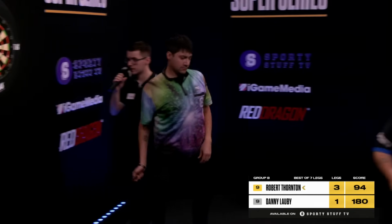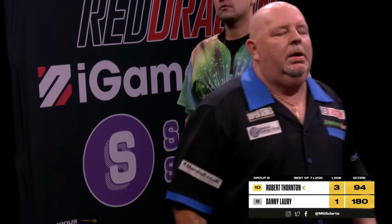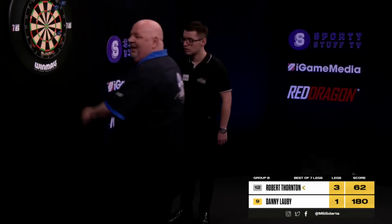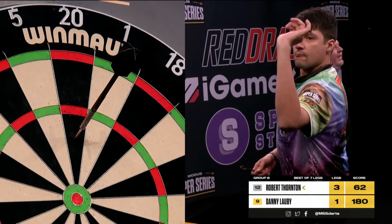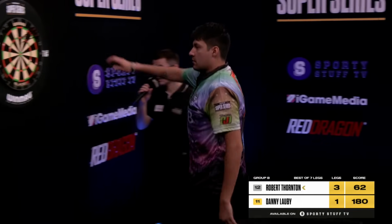Robbie required 94. Yeah, he's walked into something very, very special in Dan Lauby. Robert Thornton, from the moment he stepped on the oche against Fallon Sherik tonight, meant incredible business. 32. And despite the fact he's only scored 32 there, he's been absolutely brilliant so far tonight. And if he can put this 62 to bed, he's looking very, very good for qualification. 60. Robbie requires 62.